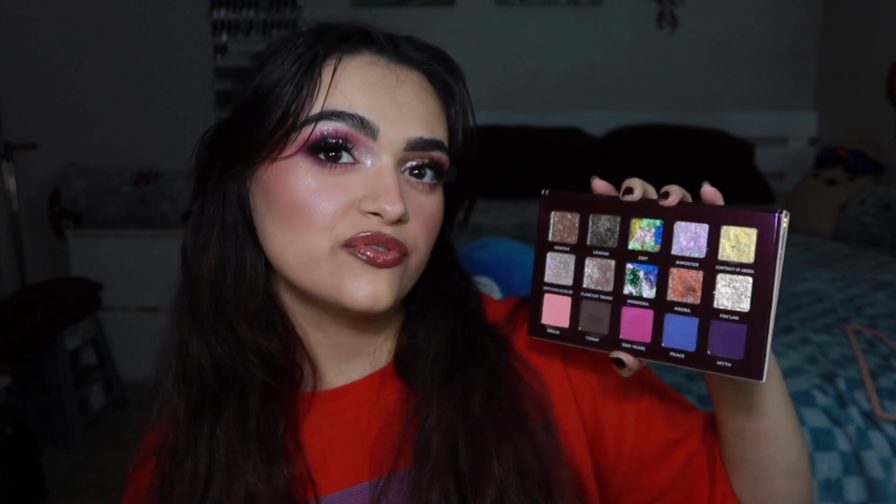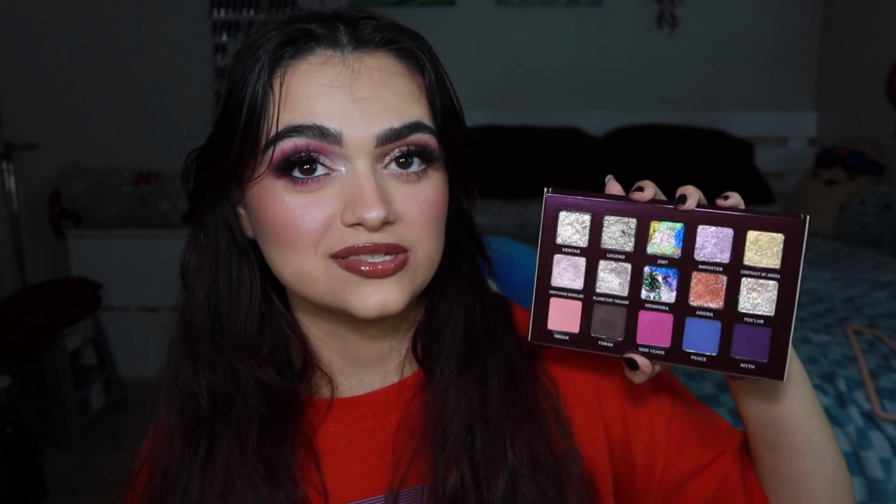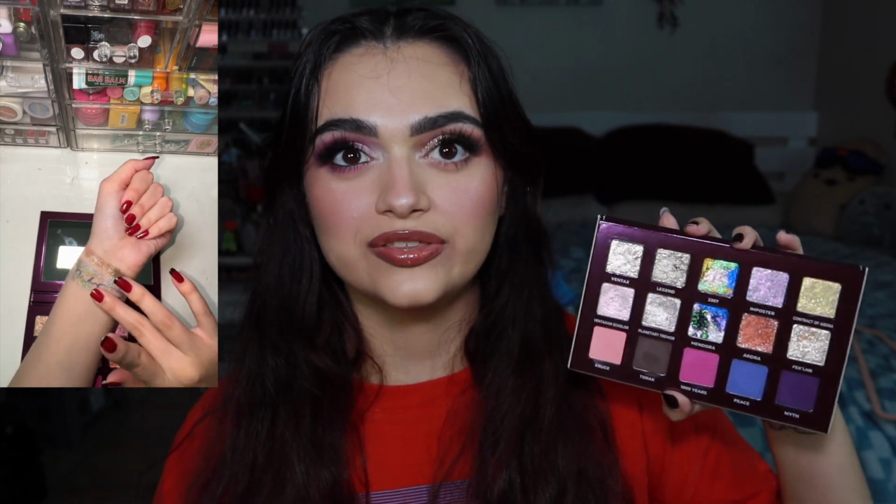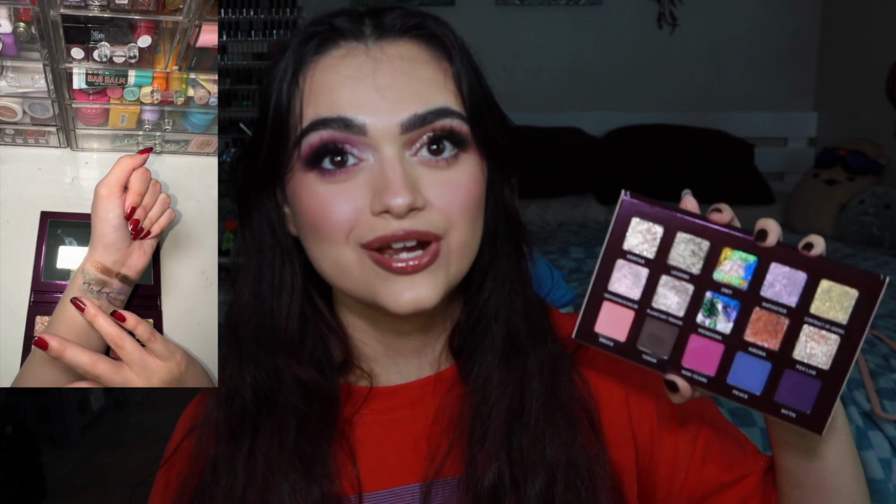I did swatch this before playing with it today, and I have to say this is so impressive. The swatches were just stunning. The shimmers are all so beautiful and they look like they work so well together. The inclusion of two tie-dye shades in the center makes it look very intriguing to the eye, and they are both different. They look very beautiful.